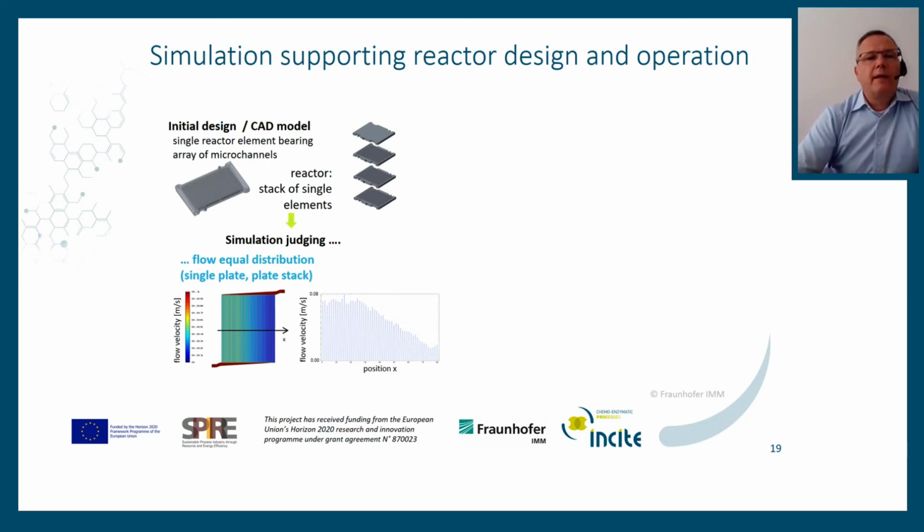The simulation is typically focused on issues like: do we reach an equal flow distribution? Because you have a stack of plates with parallelized channels, you have to make sure that each plate or each channel receives roughly the same flow rate share. So this is a very important simulation and optimization task. If you look at the diagram, for example, it shows the flow velocity for different channel positions. And there you see that in this case you have no good equal distribution, so there's some room for improvement.